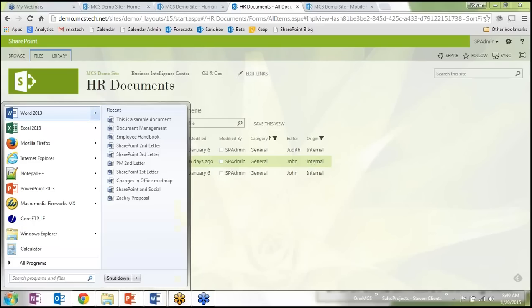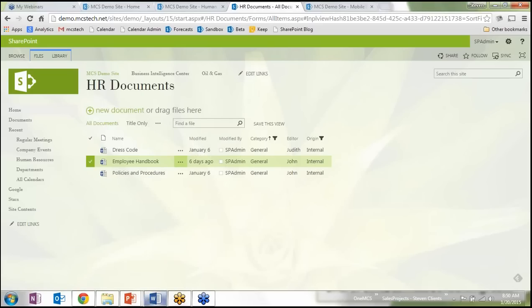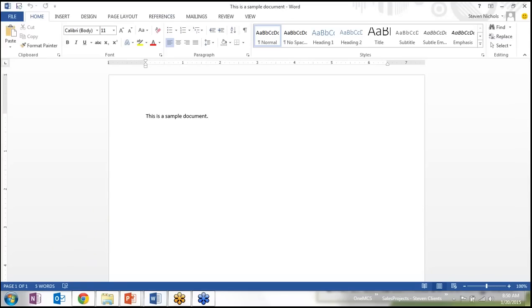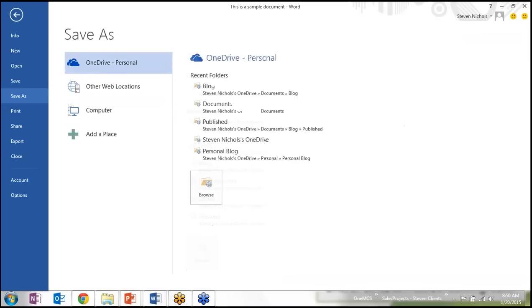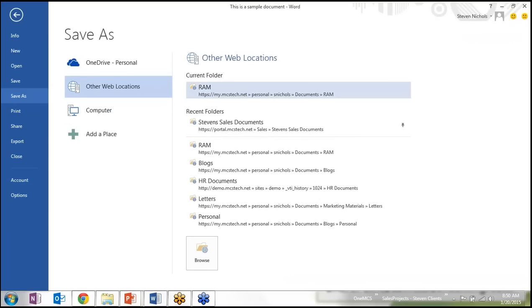Also, you'll notice these buttons. These always have the most recent documents that you've opened up, and I can click on that, and it'll show these documents even though they're saved on a SharePoint site. Now, if I'm in Word or PowerPoint or Excel or whatever I'm using, I can hit File, I can hit Save As, and you'll see all these locations for OneDrive and for other web locations. These are actually SharePoint site locations, and I can save directly onto the SharePoint site from within Microsoft Word or Excel or PowerPoint or whatever you're using.